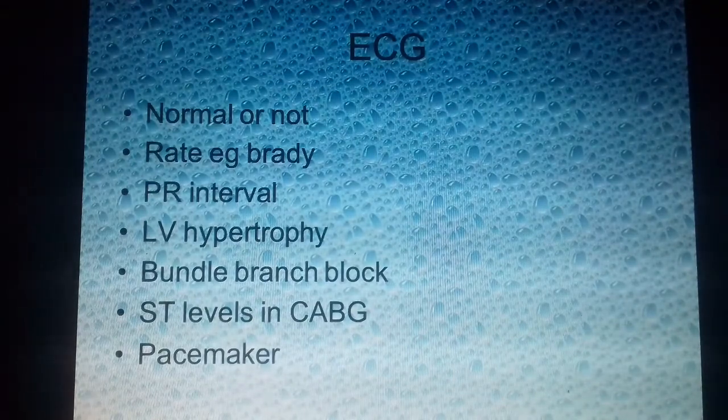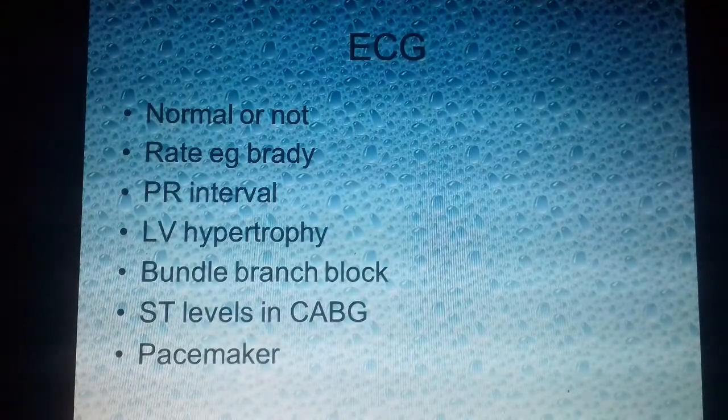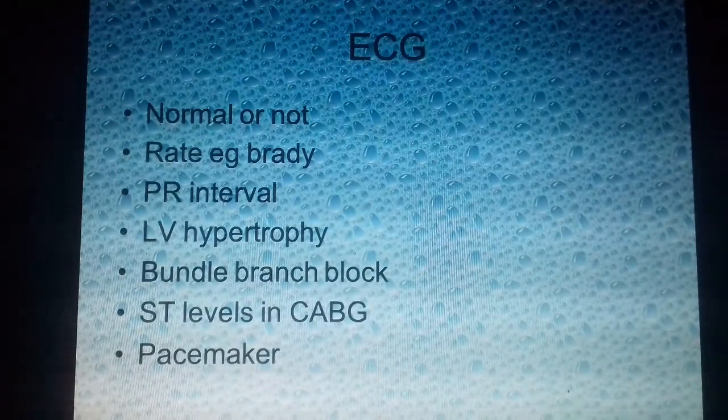ECG, normal rhythm. There are high chances of having atrial fibrillation, bradycardia, or PR prolongation after valve surgery. Left ventricular hypertrophy could be seen. New bundle branch block signifies MI, and ST segment elevation could also show there is a problem with the graft, and whether there is a need for a pacemaker.